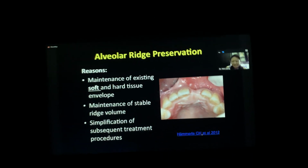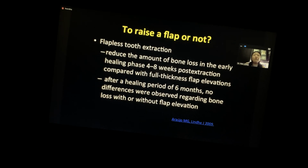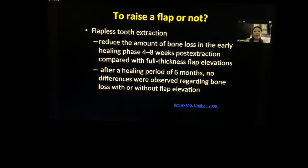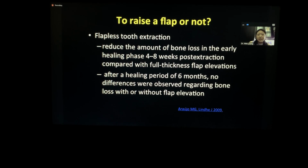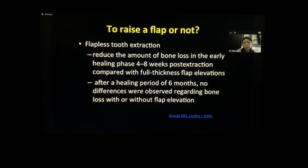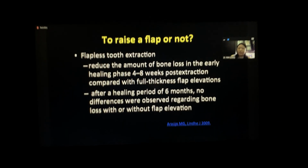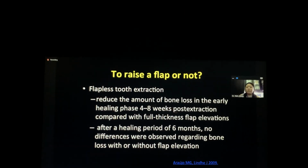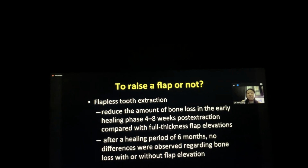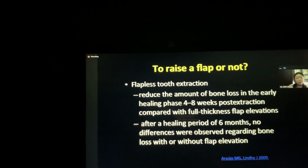Condition to do this. Okay, so next. When I remove the tooth, do I raise the flap? I go back to the literature, and it says that if I extract the tooth without raising the flap, I actually reduce the bone loss in the initial phase. However, if I wait long enough, like delayed placement, it makes no difference if I raise the flap or not. So back to the question, do I raise the flap or not in this case?